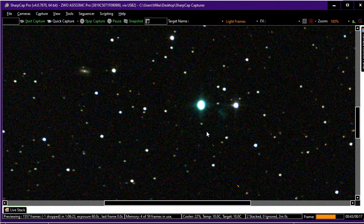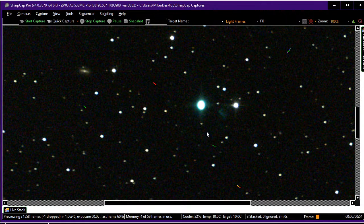NGC 6543, the Cat's Eye Nebula, is a planetary nebula in the northern constellation of Draco, discovered by William Herschel in 1786. It was the first planetary nebula whose spectrum was investigated by the English amateur astronomer William Huggins, demonstrating that planetary nebulae were gaseous and not stellar in nature. Structurally, the object has had high-resolution images by the Hubble Space Telescope, revealing knots, jets, bubbles, and complex arcs being illuminated by the central hot planetary nebula nucleus. It is a well-studied object that has been observed from radio to X-ray wavelengths.